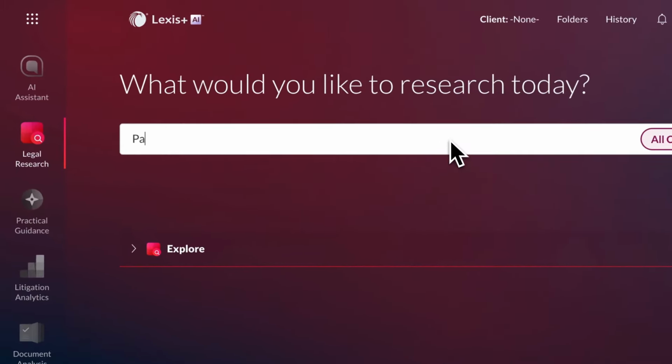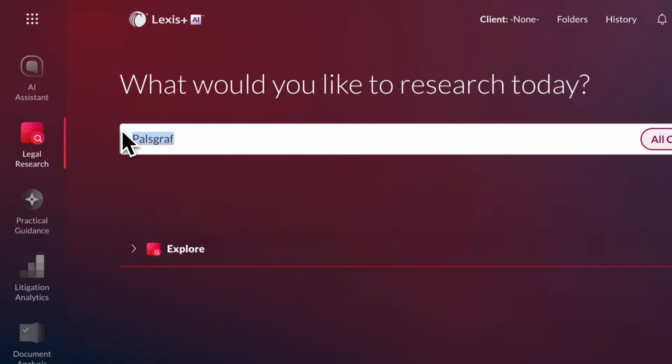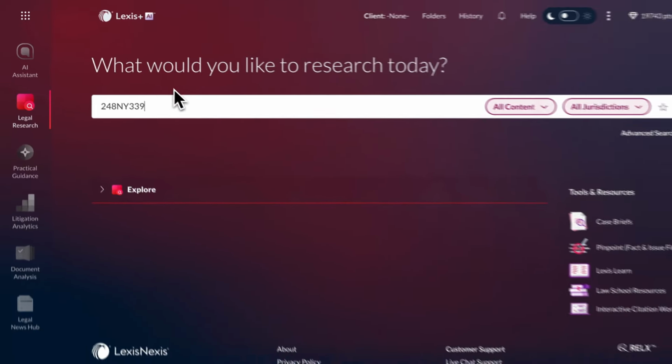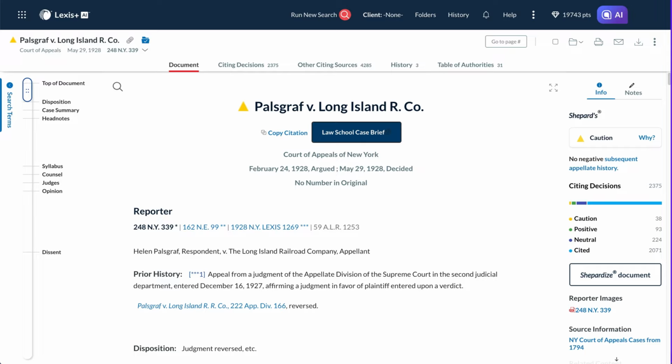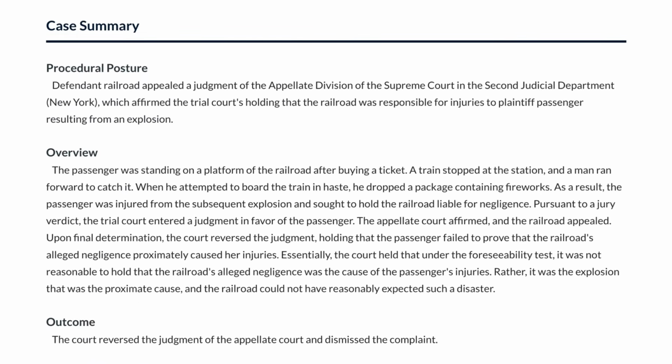Let's use Palsgraf v. Long Island Railroad with the citation 248 New York 339. Type the citation into the search box without adding periods or spaces and hit enter. Scroll down to find the case summary, which covers the procedural posture, overview, and outcome of the case to help you better understand what you're about to read.